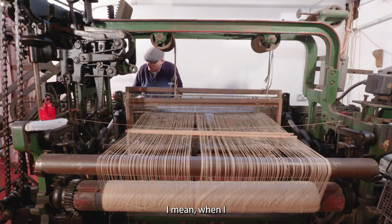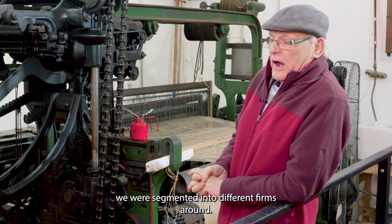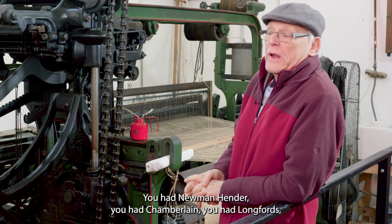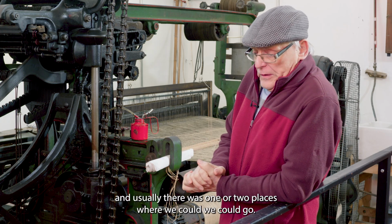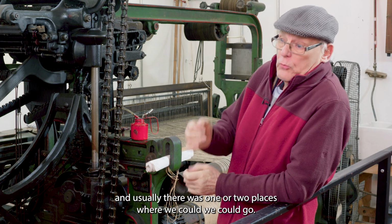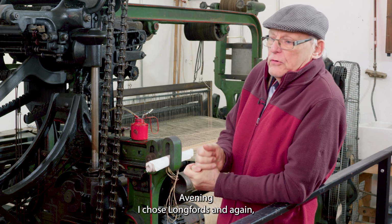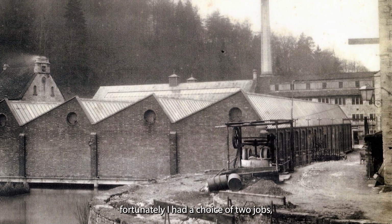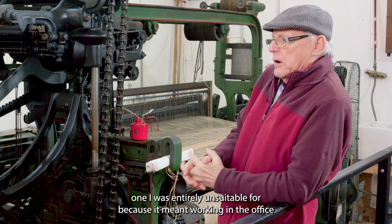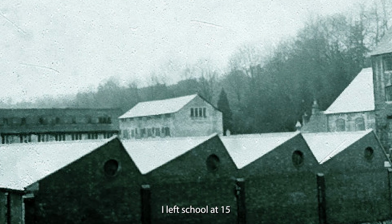Well, it's quite funny actually. When all of us were in the final year at school, we were segmented into different firms around. You had Newman Henders, you had Chamberlain, you had Longfords, you had the little firms that were dotted around the Stroud Valleys, and usually there was one or two places where we could go. And well, being a bit lazy, I didn't want to go too far. Living at Eastington, I, of course, chose Longfords. And again, fortunately, I had a choice of two jobs. One I was entirely unsuitable for because it meant working in the office, and that didn't appeal to me at all. I left school at 15, so that was the age I started at Longfords.